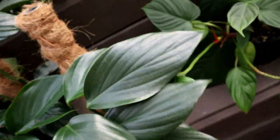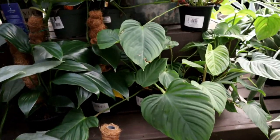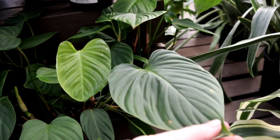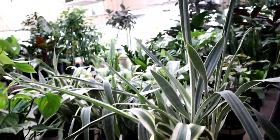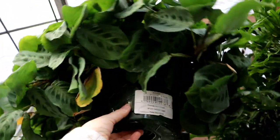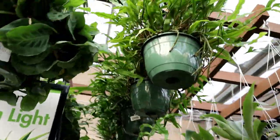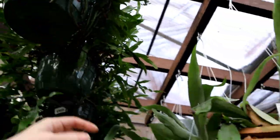It's either this one, the imperial red, or that neon philodendron, or the exotica. This fuzzy petiole, I brought one home the last time I came, and mine's doing pretty good. Some of the new leaves are coming out funky, so I'm not sure what that's about. But look at this. Okay, this one was here the last time. I have never seen a prayer plant so full. And if I wasn't a prayer plant killer, I would think about bringing that one home as well.